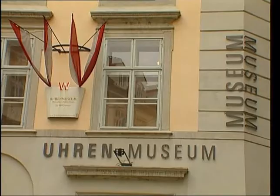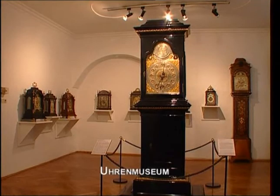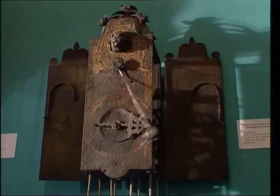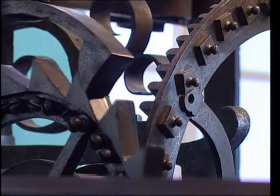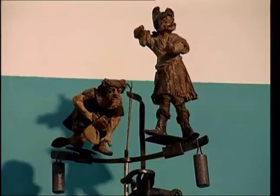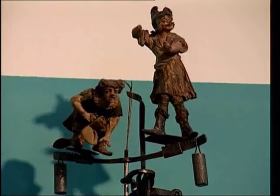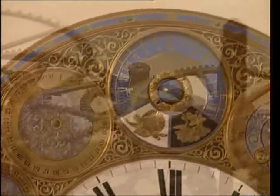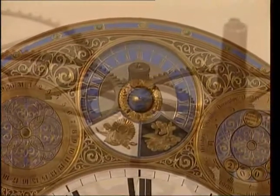In a tiny square in the historic center, one finds the Clock Museum. Founded in 1921, the exhibits date from as far back as the 15th century, right on up to the present. Here, in the best sense of the expression, time passes review. These are but a few of the many fascinating museums awaiting the visitor in Vienna.